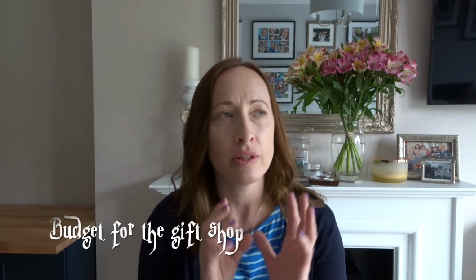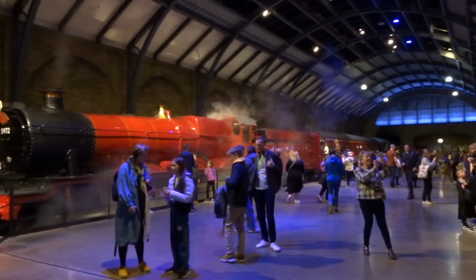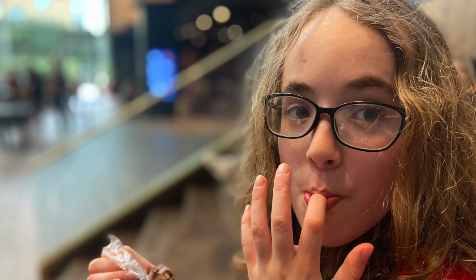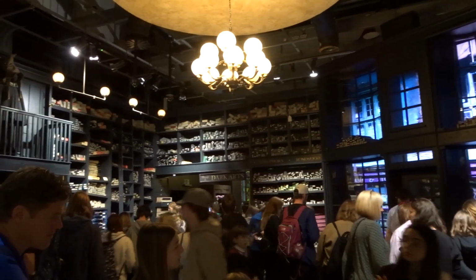Gift shop. Really, really expensive. There was a gift shop by the Hogwarts train, which was mainly platform 9 3/4 stuff. Some of that I didn't see in the gift shop at the end. So if you're mad on that, you might want to pick it up there. It is expensive and I would recommend having a budget. The kids both wanted a chocolate frog. I think they both spent about £20 in the gift shop, and that was about our limit. Some were £32, which I thought was crazy. I mean, they look beautiful, but they're gonna go in a drawer, right? So it was very, very expensive.